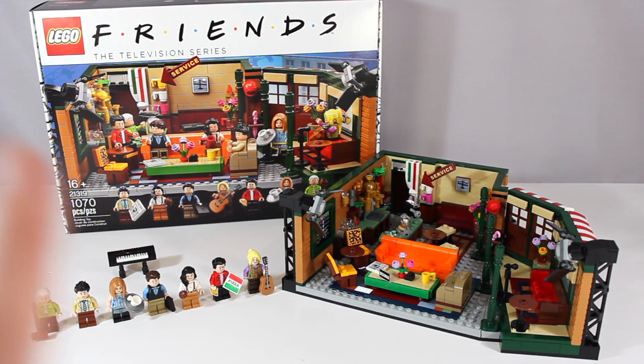I will be doing a custom versus official LEGO minifigures video next week because there are a lot of similarities between those and my custom ones, which I do want to talk about, but I'll save that for that video so we can just focus in on this set.